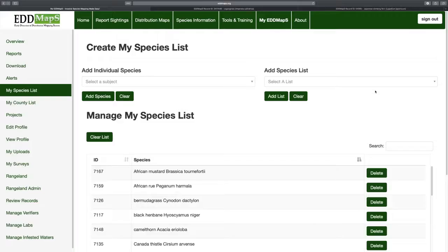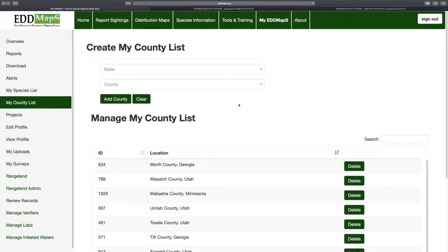The next thing is the My Species list. The My Species list is how you can go in, and this is tied into the EDDMapS Pro application. On the My Species list, you can set up what species and what counties you want included on EDDMapS Pro. And we've got another webinar that is specific for how to use EDDMapS Pro. But this is a new tool, and we're going to integrate this My Species list into the other app. So your My Species list on IveGot1 will ultimately be able to come from the species list you set up on the website.